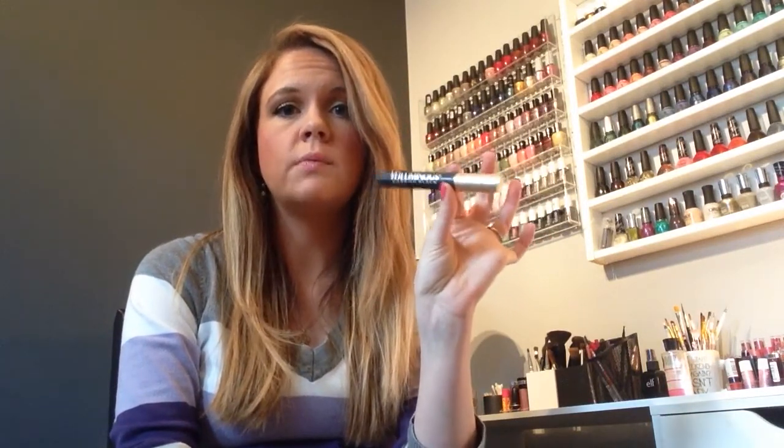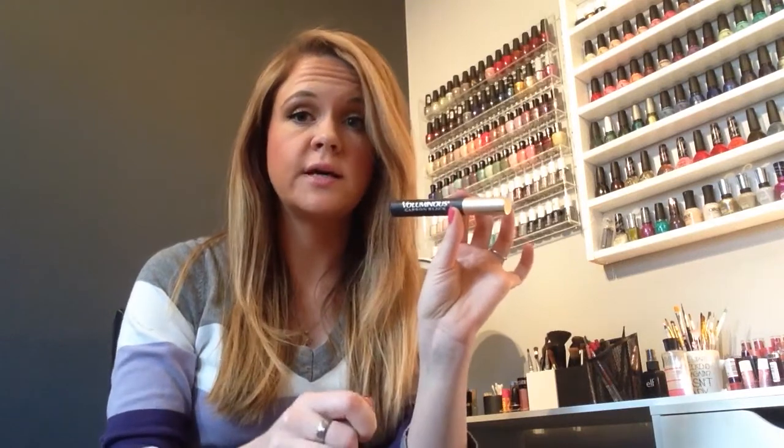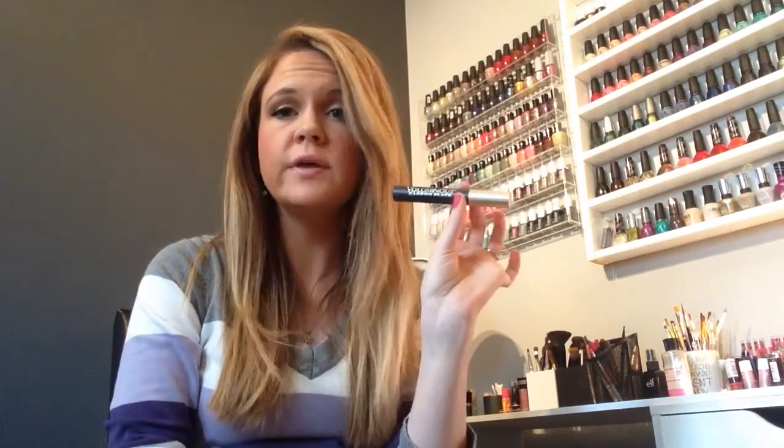Next I have a mascara, and this is the L'Oreal Voluminous Carbon Black Mascara. I love this mascara. I continue to repurchase this mascara. I generally tend to use this one on my bottom lashes. I find that it works really well, and occasionally I'll mix up a couple different mascaras, do one layer of a different type and then this one, and I find that it helps make them look a little thicker. So I really enjoy this. I'll continue to repurchase this.